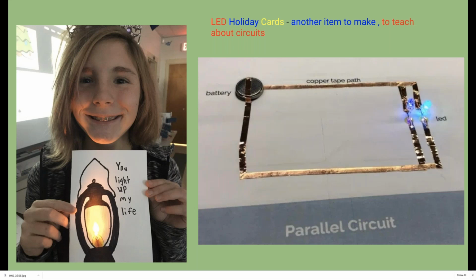And obviously you could see Lily there. She actually made an LED card. You can see how we used very simple materials. You could probably make a whole set of LED cards for about 10 or 15 bucks for all your classes in the day. All you need is that watch battery, LEDs, and that copper tape. And Lily there made up a great card, You Light Up My Life.